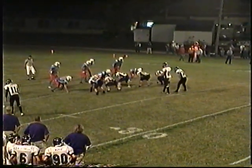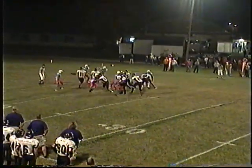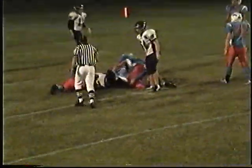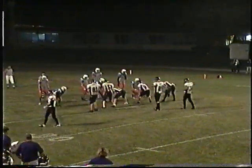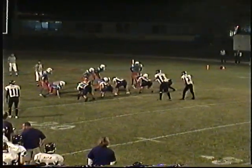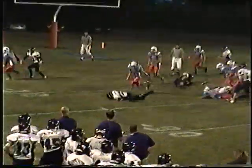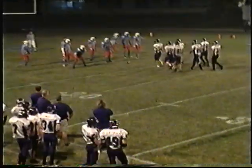4:25 left in the half. 40-16 Crest over Williamsburg. Cheney, shotgun formation, keeps the ball for himself though, and he'll be tackled by touchdown difference. They are driving right now. Cheney, shotgun formation, 2 receivers to the left. There's a handoff, and brought down. Head into the locker room with some positives.